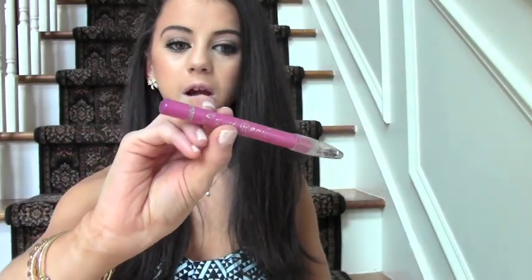It's a really nice purpley color. I always wear this one with Pervette lipstick from MAC. And I love it because it has a sharpener attached to it.